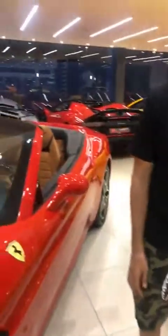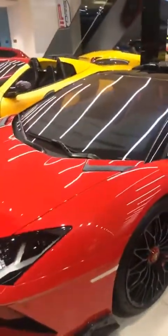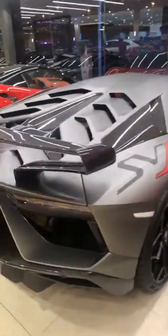Now the Bugattis are coming. Actually, no. After Ferrari, we go to the Lamborghinis. Check this out. Then we go to the Bugattis. You see, this is the Roadster. Is that an SV? Actually, it's an Aventador, as you can see. Yeah, this is the SV. This is a bit more sporty, as if this wasn't sporty enough. Beautiful.